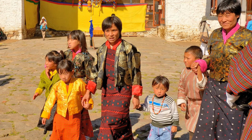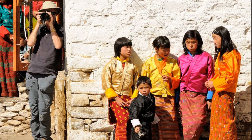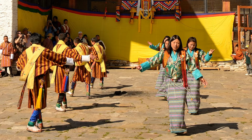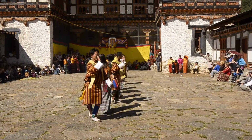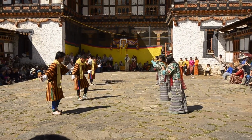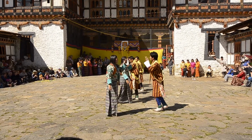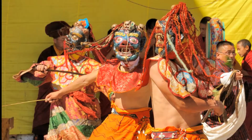Everyone's dressed in their finest. The tourists almost outnumber the villagers. These kids are playing tourist. The day's activities start with traditional songs and dance. Then out come the demons.